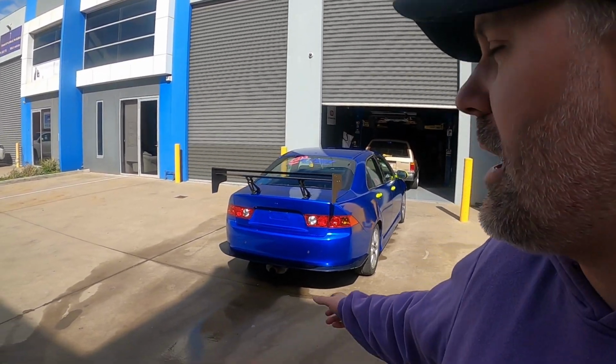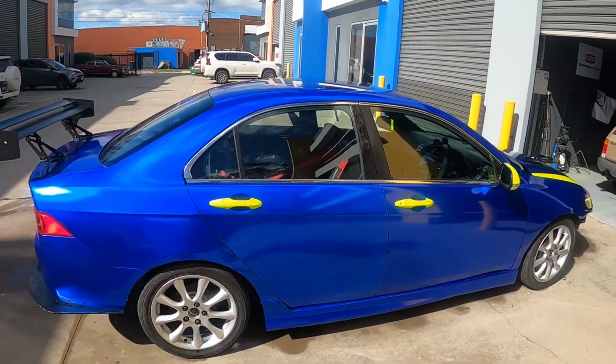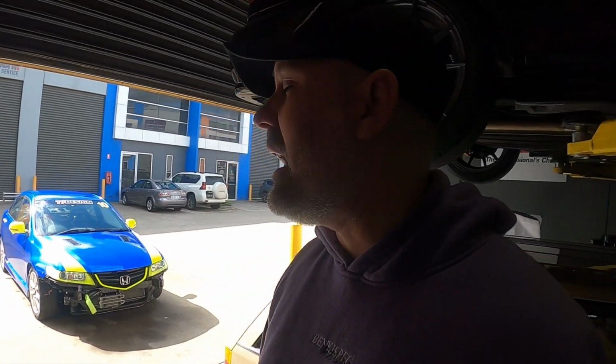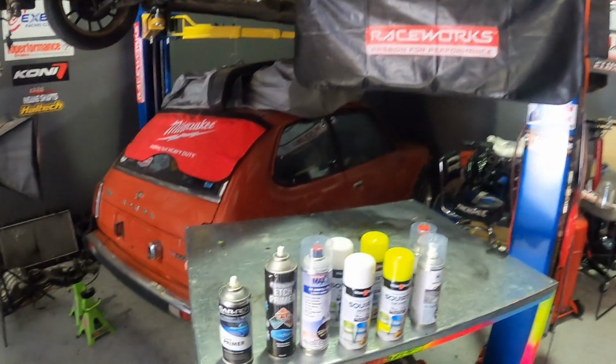But I hope you guys really love Rhonda in all of her blue glory. And again, just for the people who think this isn't budget, $400 to get the whole look of the car changed. I also went to Bunnings and got some paint. So I've done plenty of painting tutorials in the past.